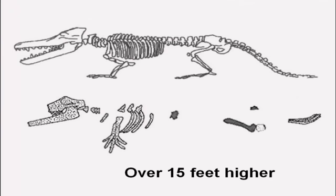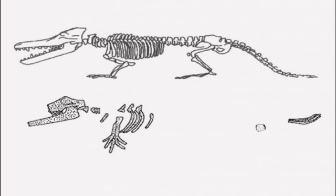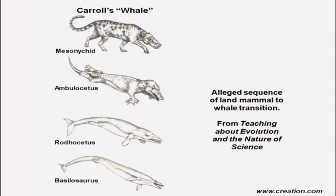Now, especially when you take into the fact that these darker bones here were found 15 feet higher in a different rock layer. And there's no proof they ever even belonged with the rest of the skeleton. When we get rid of these questionable fragments, there isn't a whole lot left of the so-called walking whale. How in the world would they know what it looked like, for goodness sake? But they have no problem drawing pictures that look the way they wanted it to look, according to their evolutionary preconceived ideas.